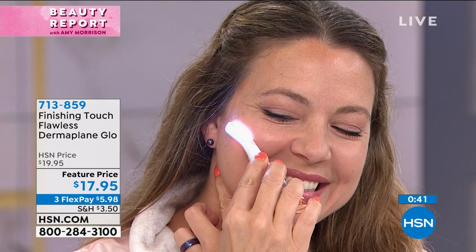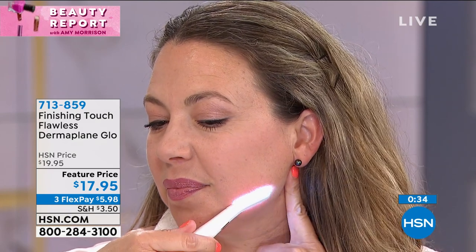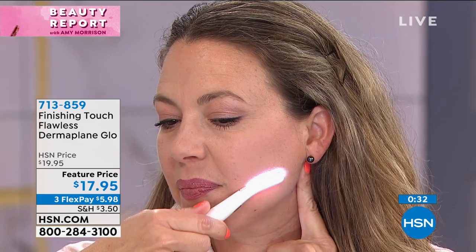And ladies at home, don't use a man's razor. It's not the same thing. Dermaplaning is going to do the greatest thing because you're just going to do it on the side, like Andrea's doing, and you're going to go up. Small feathering strokes, and then your skin is so smooth. Oh, I love it, Stella. Again, it's only here at HSN. It has the light that makes it more special than just a regular dermaplane tool that you would see out there.